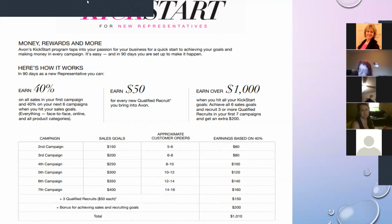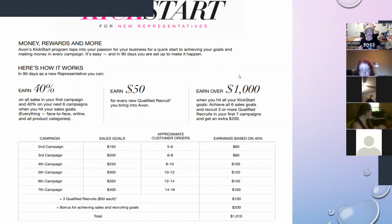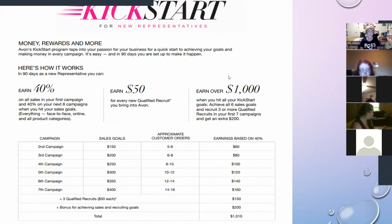So you're earning 40%, and then you can see there in the middle of the screen it says earn $50 when you bring a new qualified recruit into Avon. A qualified recruit is someone that you know, maybe a friend, family, that decides they want to sell Avon too, so they want to join your team. And when they come in and they place a $150 first or second order, they're going to earn 40% and you're going to earn $50. This is in your first 7 campaigns. So how many of those $50 do you want?